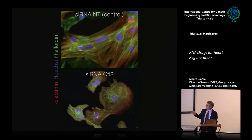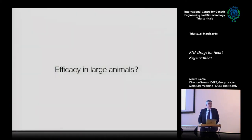Again, you see the formation of these cortical bundles of cells. Well, regenerating the heart of a mouse is relatively simple because the heart of a mouse is this big. Much more difficult to regenerate the heart of a human, but you can test that in a large animal model. And so we moved up to see if there might be regeneration in pigs.